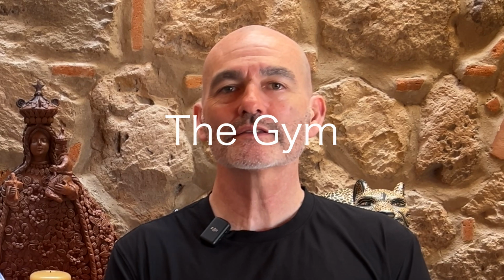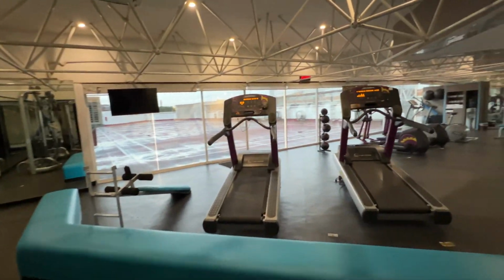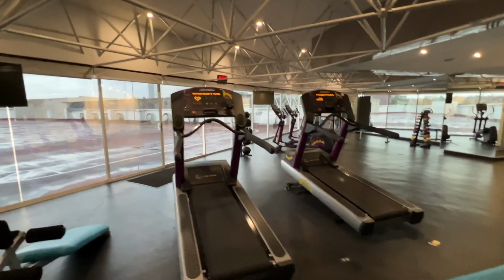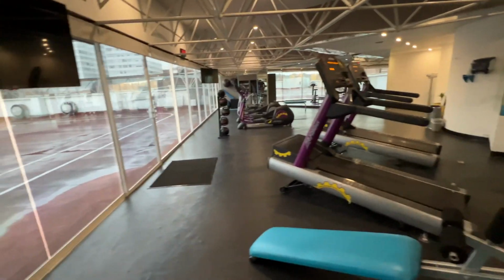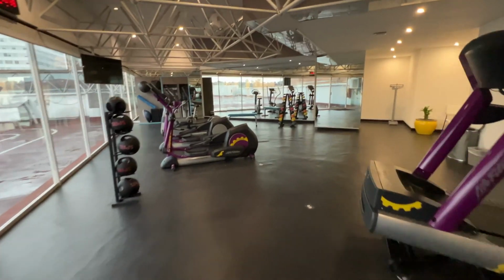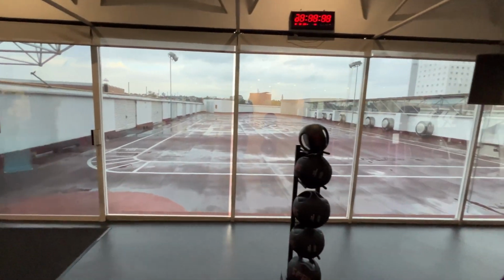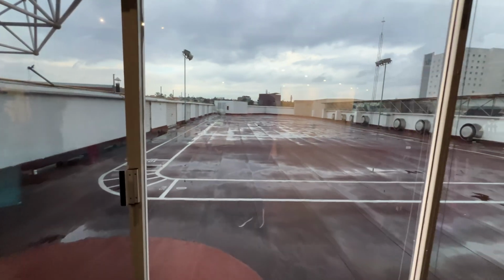We didn't get a chance to use the gym, but I did take a peek, and it looked fully equipped with free weights, machines, treadmills, ellipticals, and even an outdoor running track. Did it have an outdoor running track? It did. You walk into the gym area, and on the other side there's an outdoor space. When I looked, it was a huge open area, like the roof to one of the lower levels. Very cool. I missed all of that.